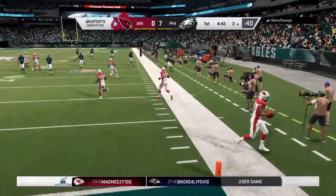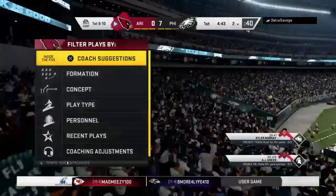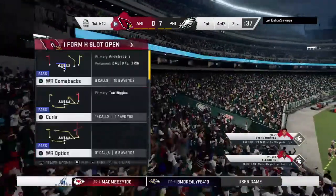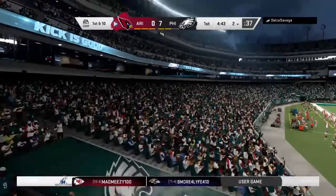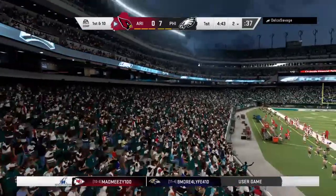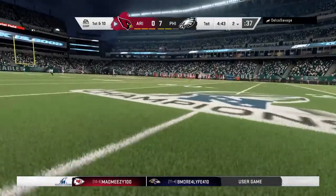This fielded at the 2. And he's going to be out of bounds here on the return at his own 2-yard line. Only able to get it to the 2-yard line on his return. Not going to make a lot of friends on your team when you only get it that far.